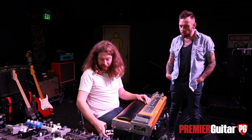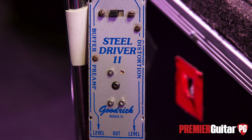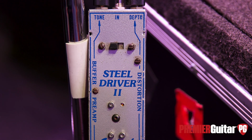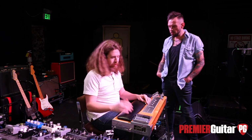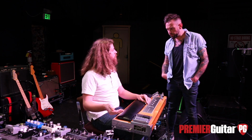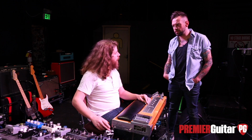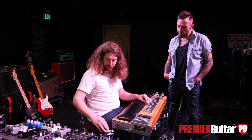I should have started here. Straight out of my guitar, I go into the Steel Driver. It's made by Goodrich down in Florida. Is it like a clean boost? Yeah, with steel pickups, they've got a way higher impedance than a normal guitar pickup. So with a lot of volume pedals, it just chokes it out. So it hits a buffer, so you're not losing anything, and the volume pedal can accept it a little better.